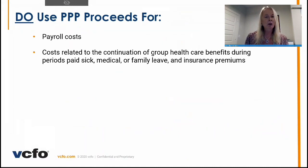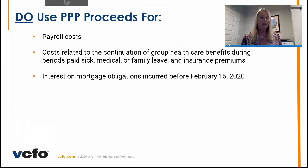Okay. One of the items too is costs related to continuation of group health care benefits during periods where employees may be on paid sick, medical, or family leave and associated insurance premiums. So if somebody is on family leave, cost associated with the continuation of that group health care benefits can be used in the forgiveness calculation. Also, interest on mortgage obligations incurred before February 15th, 2020. Okay, this February 15th, 2020 date is a very important date, and you're going to hear it come up continuously as we go through this.